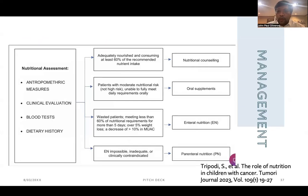So, management for our malnourished patients with tumors. First, again, as I've said, we do the assessment. After we did the assessment using your ABCD method, we could see if our patient is adequately nourished, having normal nutritional status, and consuming at least 60% of the recommended nutrient intake or caloric intake. Then what we recommend is just nutritional counseling, or to refer them to a dietitian, or to compute a diet for age. You'll see later on how to do that.